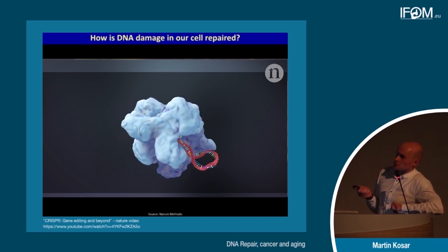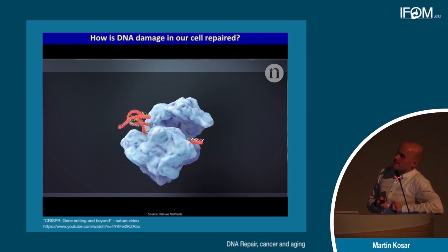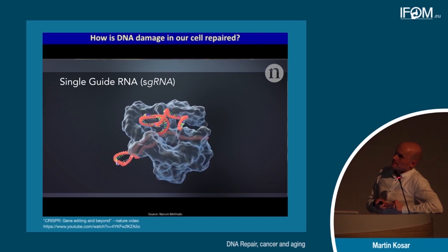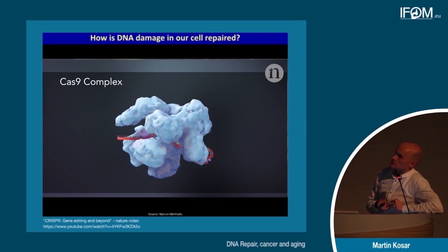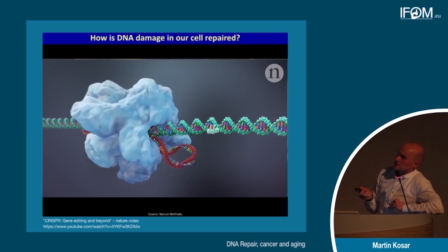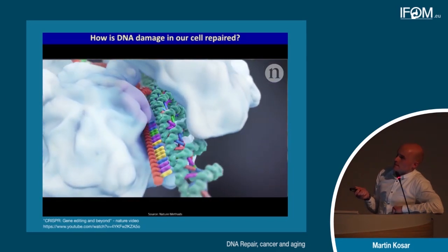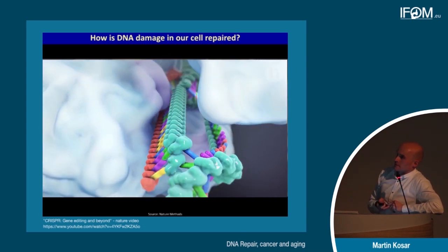And basically this is one of the proteins. So that's a molecule which has some function in our cell. This protein is called Cas9, but here we can see DNA. Here is a protein which can sit on DNA, and now it can cut DNA. Because in some situations it might also be important for the cell to cut DNA.